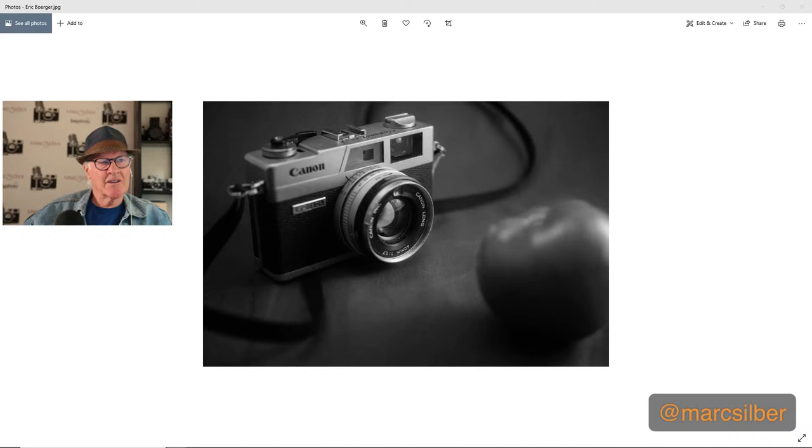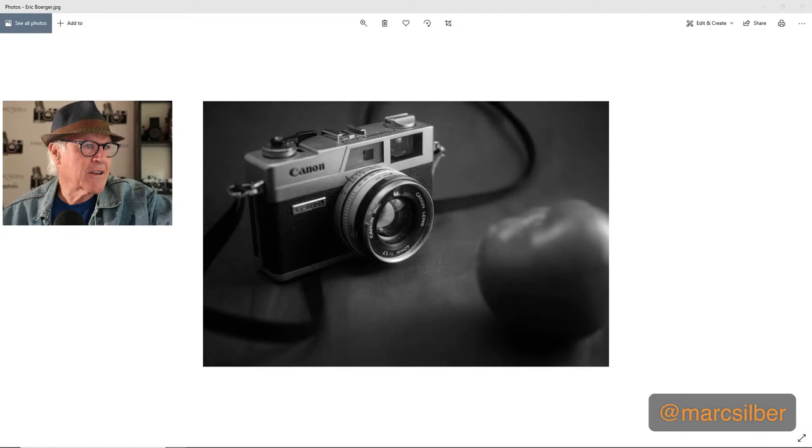If I take the apple out, the camera with the strap to me is enough. That tells a little story. So either somehow connect the dots between the camera and the apple, or get rid of the apple. I would just get rid of it, even if I just cropped it. It's kind of nice to have the curve of the shoulder strap. But you see what I mean?